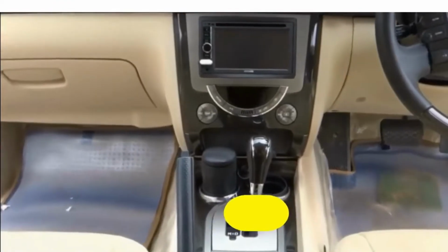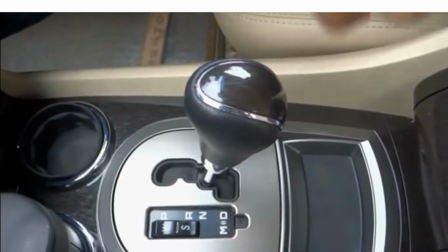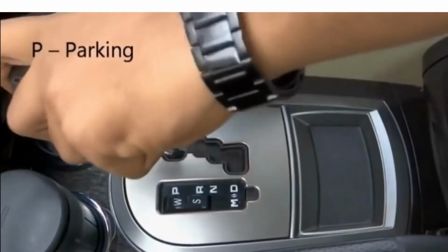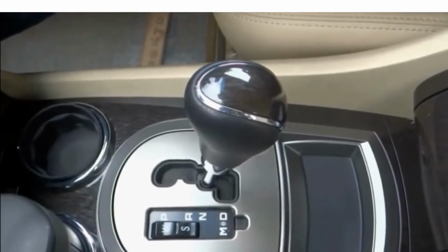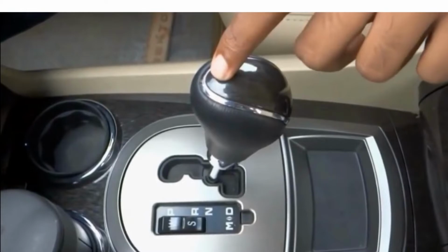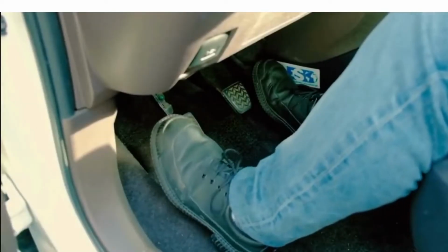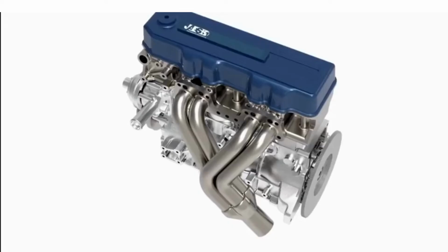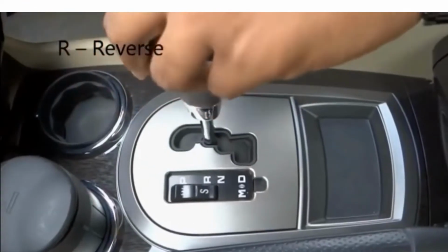Then we have semi-automatic transmissions. This is a clutchless manual transmission that provides an alternative to its automatic or manual counterparts. This transmission is practically identical to a manual one. In a typical manual vehicle, the driver steps on the clutch pedal when they want to change gears. The clutch pedal is connected to the transmission through cables and pipes.